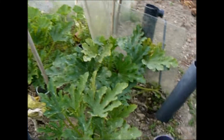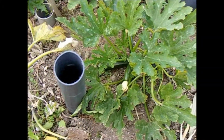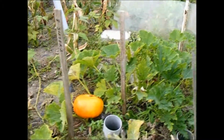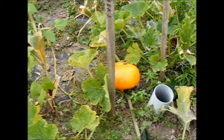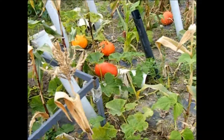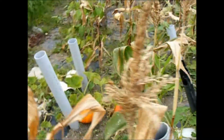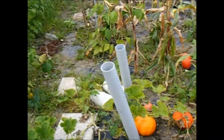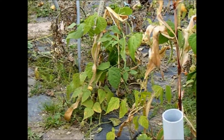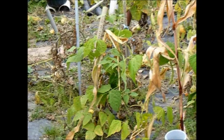Coming along to my courgettes, they are still producing courgettes, so I'm quite pleased there. Oh, they're going. They didn't seem to have got affected by the cold. Then the pumpkins, as you can see, they're doing really nicely. I've picked a few and stored them, and my 3 sisters are doing well, except the corn didn't grow as big as it should have. The French climbing beans have climbed up them, and they're too heavy and the corn's bent over. But I'm getting beans, who cares?